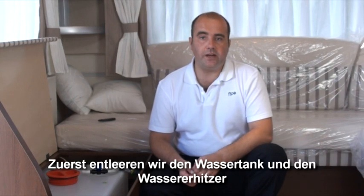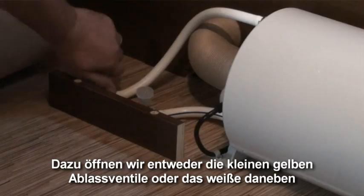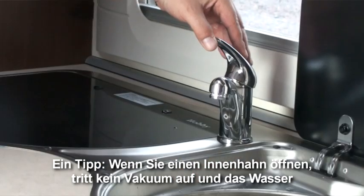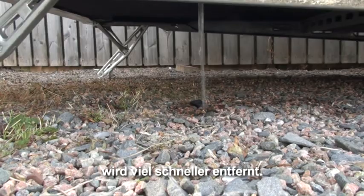So first of all, we need to drain the water tank and the water heater. This is done either by opening the little yellow or white dump valves beside them, or by unscrewing the overflow pipe here. A quick tip is that if you open a tap inside, you will stop any vacuum occurring and the water will drain out much faster.